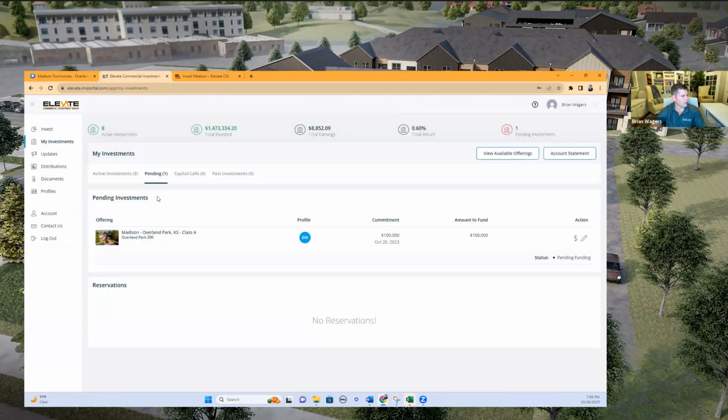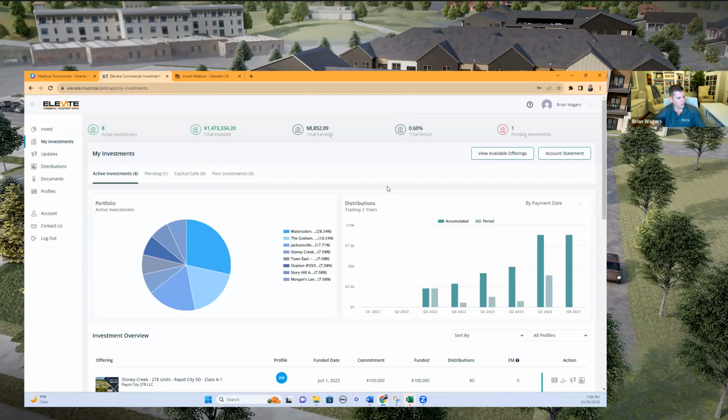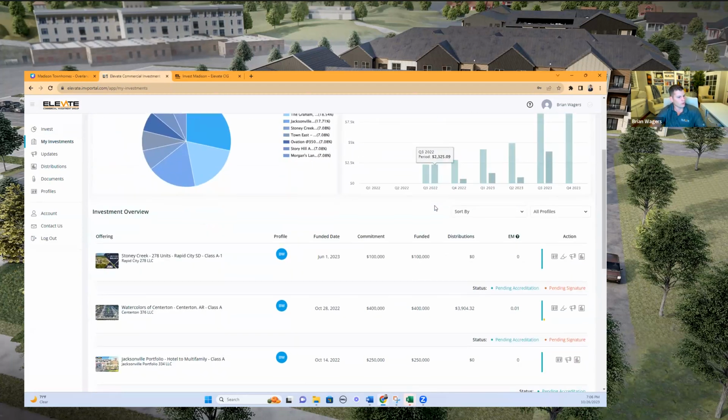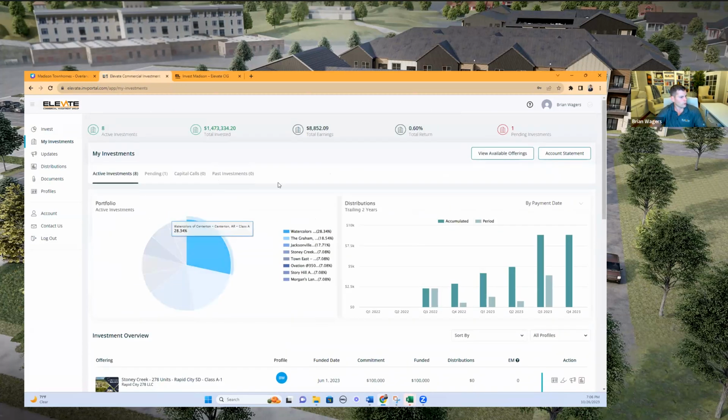And this is the portal that you'll see. Like I mentioned, I'm personally investing in every single deal that we put out, so it's very investor friendly. This is my actual limited partner investor portal, different from my general partner investor portal. This will show you all the deals that you've invested in. It'll show you your portfolio.